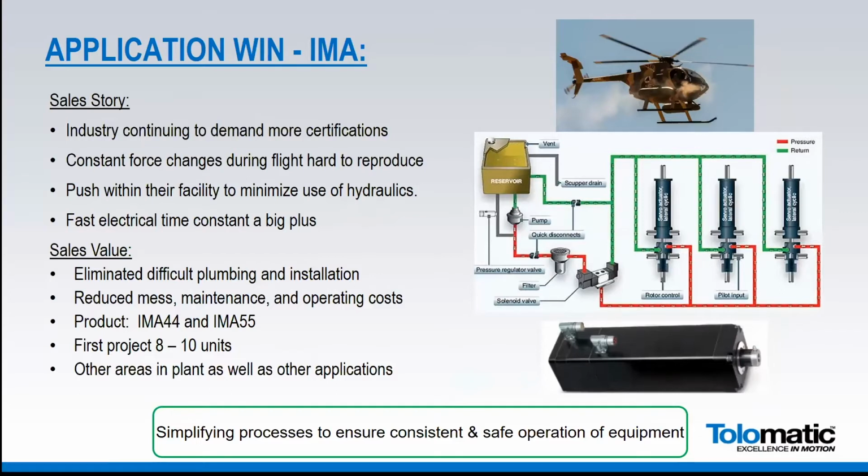The industry, as a rule, every time one of them goes down in some way, shape, or form, demands more certifications. The hardest thing to reproduce is the force changes during flight, so there was a push not only to get better at that, but also to minimize the use of hydraulics in doing so. Our solution was the IMA, both 44 and 55. Many of you don't know it, but our IMA, in comparison to our competitors, has an electrical time constant almost twice as fast as XLR's. What that means is that when it's given a command, it responds to that command more quickly. Part of it is our motor winding, part of it is the direct coupling, etc.